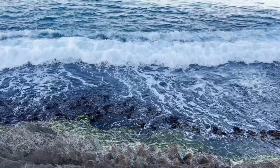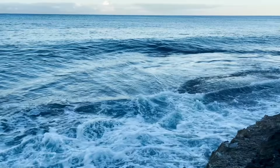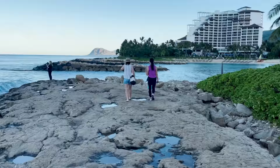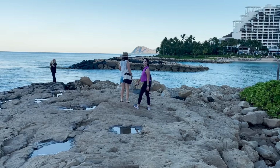Makes you happy. I don't know why. Water is very therapeutic. Oh, look at that. I just think waves are so great. So therapeutic. I love the ocean and I love mountains. I love them both so much. Sometimes I've had people ask me, like, well, if you could choose one or the other, would you choose an ocean or mountain? You can't. You just can't.